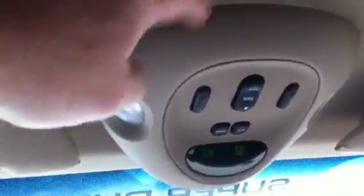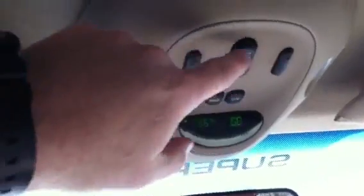Alright, first of all, they stole this. This is a $600 part, the console with the moonroof switch in it. Not pretty. Anyway, there it is functioning. $600 with a moonroof switch. Not a very happy camper here. That was really pricey. And then there's the rear window.